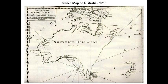So this is his map, or derived from his map, believing they found the east coast of Terra Australis, but which in fact is the New Hebrides, probably Vanuatu, those islands there. Obviously that's incorrect. So Torres was left on his own. He was the commander of the other vessel.